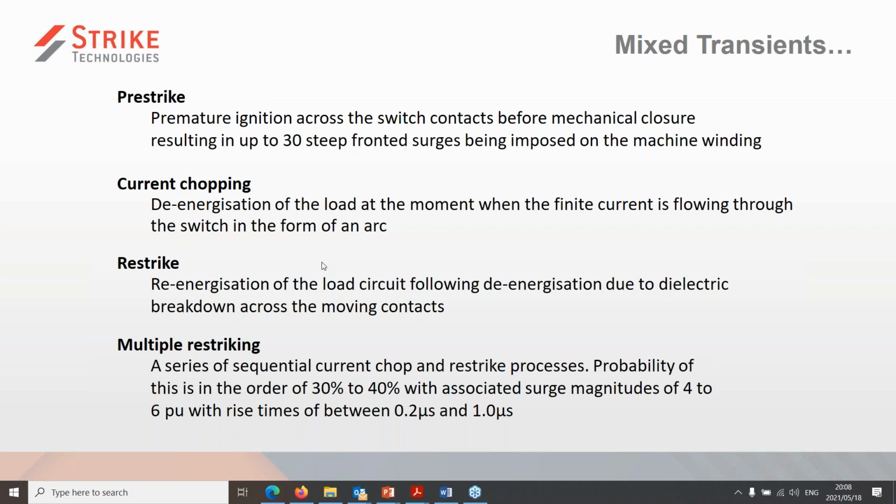Current chopping, essentially de-energization of the load at the moment when the finite current is flowing, and then the arc is suddenly extinguished or chopped. Restrike, pretty much on the re-energization of the switch and the closing of the switch in the load circuit following the opening of the switch. And then you have the dielectric breakdown across those contacts.